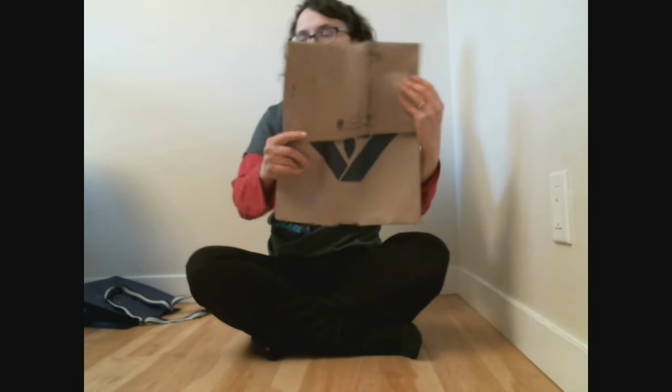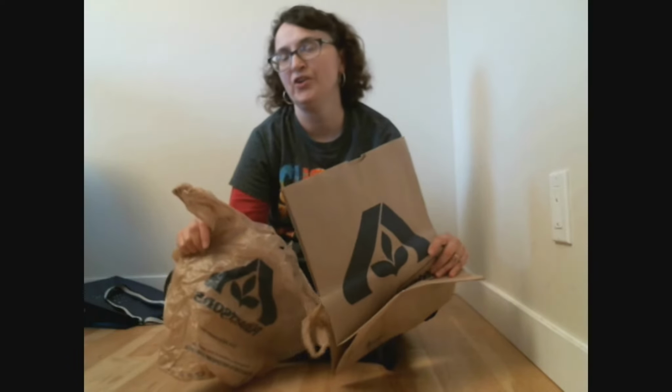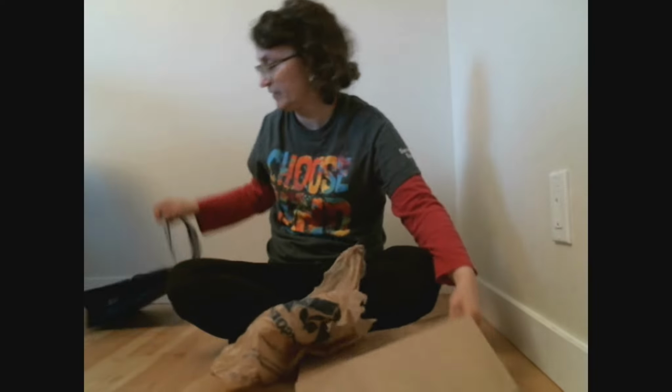So today's experiment on Earth Day involves comparing what happens to a paper bag like this one and a plastic bag when they get into rivers and oceans. Now, the third kind of bag that you might take to a grocery store is a reusable bag. And reusable bags are made out of plastic, but they're not usually thrown away, and they don't usually end up accidentally getting into rivers and lakes and the ocean.